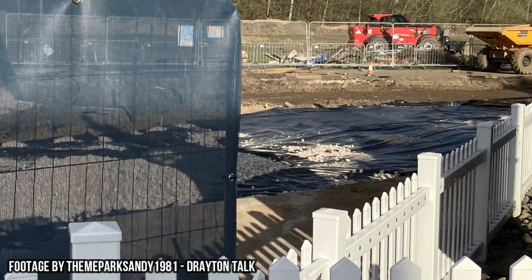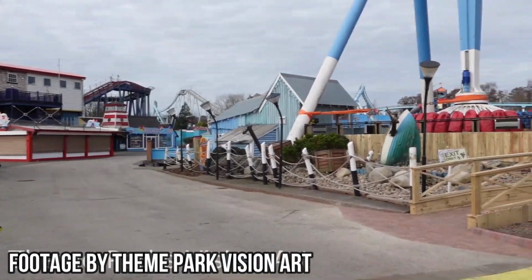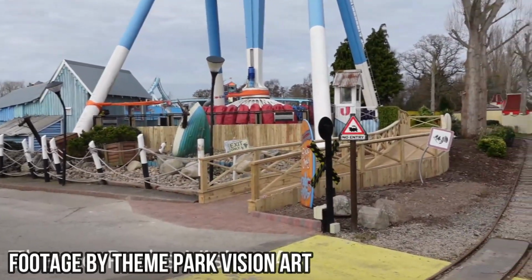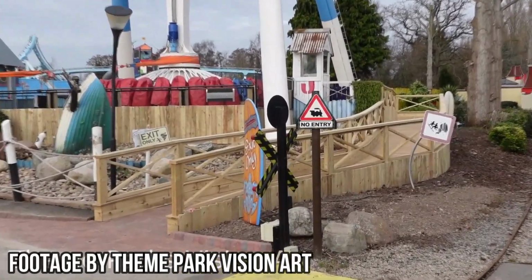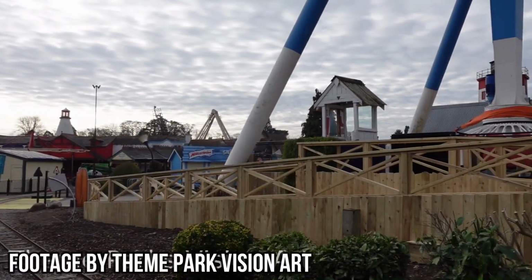Now, the next update is moving to a slightly bigger ride at Drayton Manor. It's, of course, Maelstrom, the Intamin Gyro Swing. And there's a lot of renovation going on down there at Maelstrom. So let's have a look at all the latest. So yeah, as you can see from these images here, they've replaced all the exit pathway and the ride platform with all new wood, which is great to see.